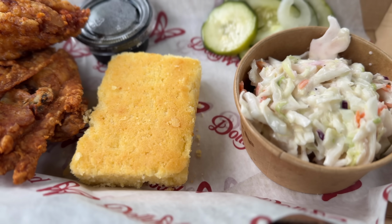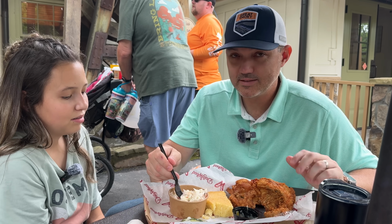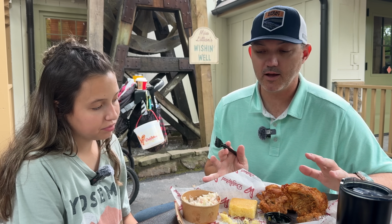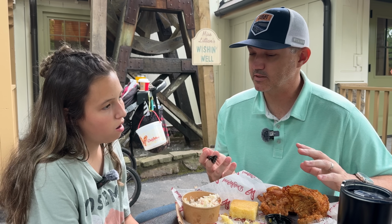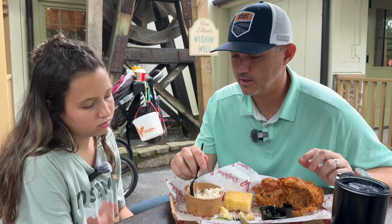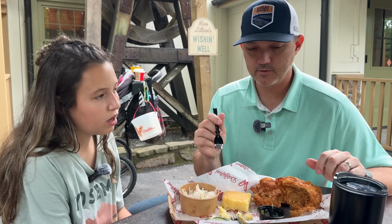What about the coleslaw that you jumped ahead and had? I haven't had the coleslaw yet. What do you think? Slightly spicy. It is a creamy coleslaw. Let me try a bite here. I really like the coleslaw. I'm a big fan of creamy coleslaw. I don't like the vinegar-based coleslaw, which it's not. I didn't find it to be too spicy, but maybe you just got a good chunk of pepper on your bite. But I like it. It's pretty good coleslaw.